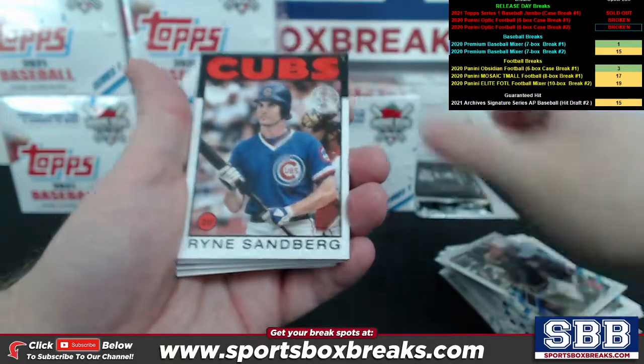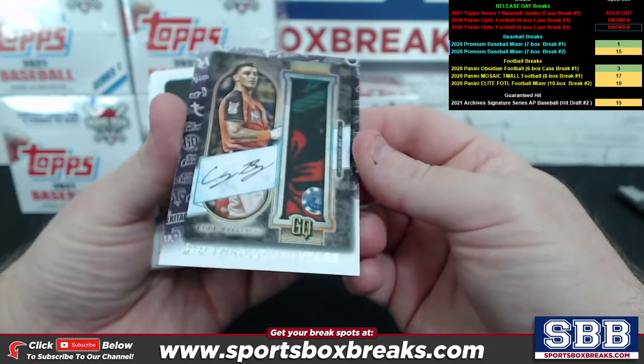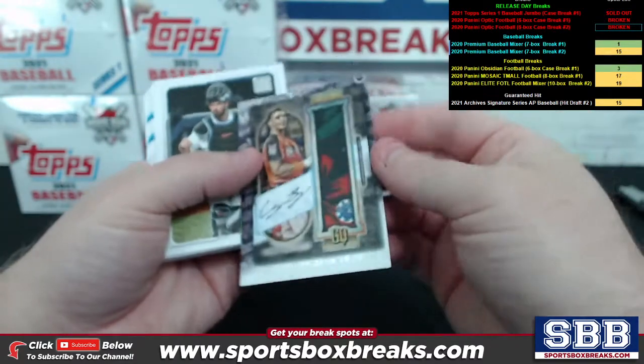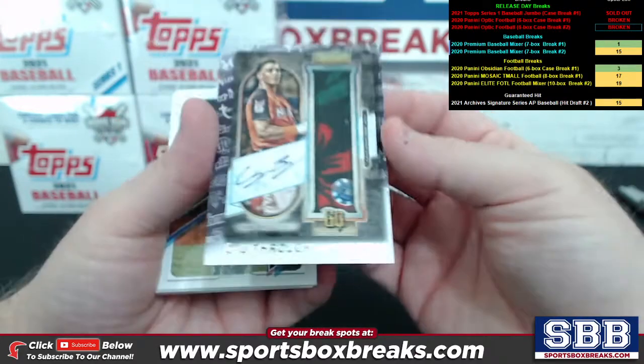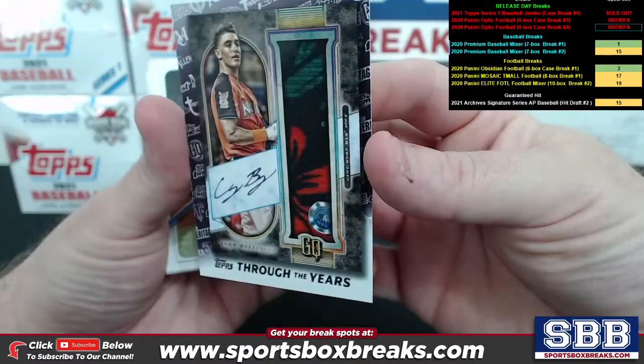Congrats, Greg. We got a Sandberg 35th, 1986. Fake auto right there, of course, through the years of Bellinger. Actually, it's a fake relic auto. I've never seen one of these before. You know, they have the facsimile autos, but this one is like a facsimile relic auto. Interesting.